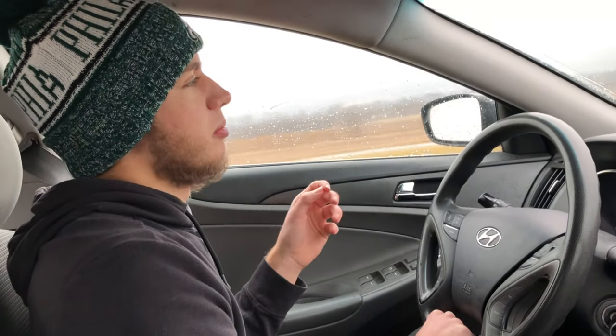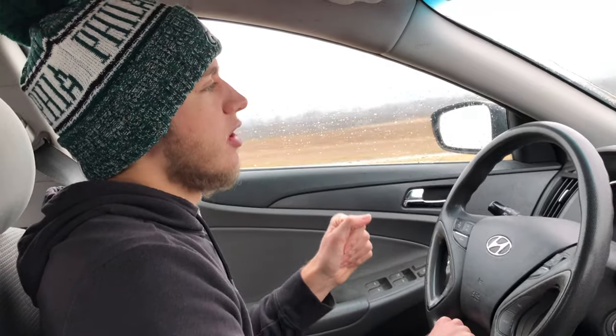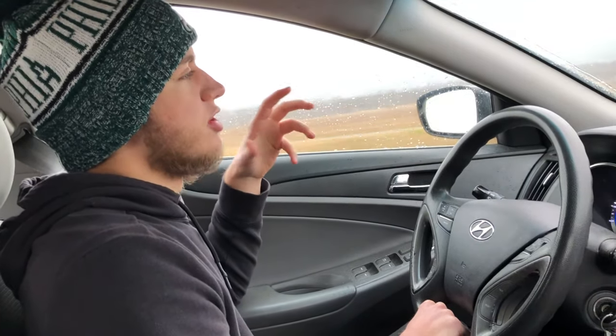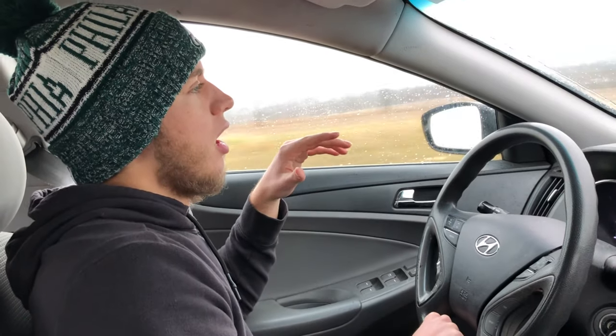One thing I will say that's a little bit odd is the gas pedal is a little small. If you have larger feet like I do, it might be a bit awkward to get used to at first. The pedal size in this is similar to the Honda Civic. However, this is a bit larger than the Civic.